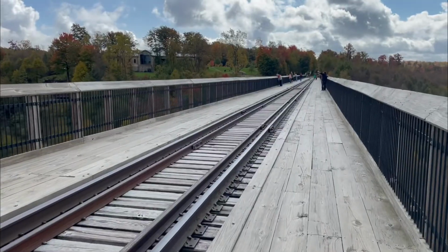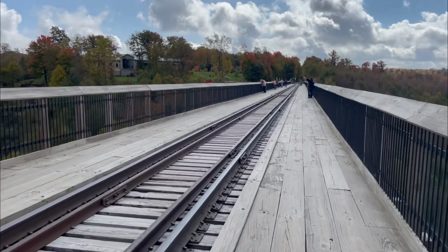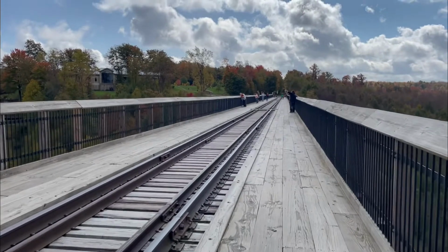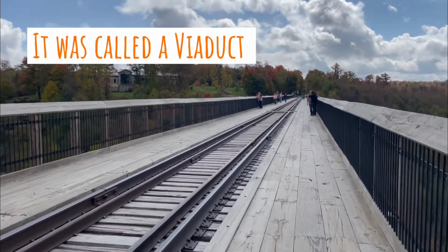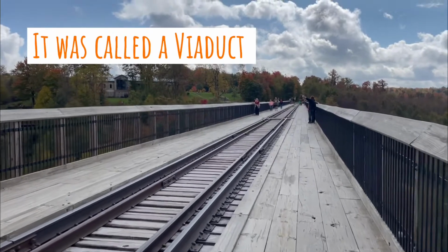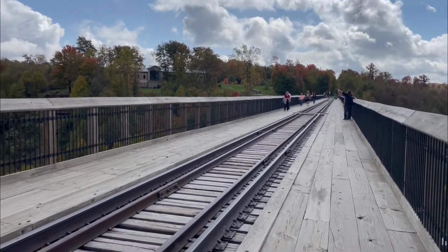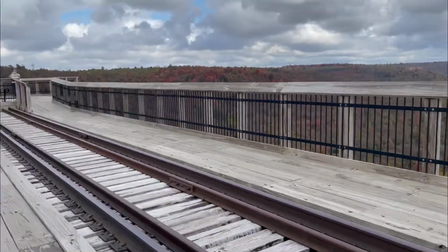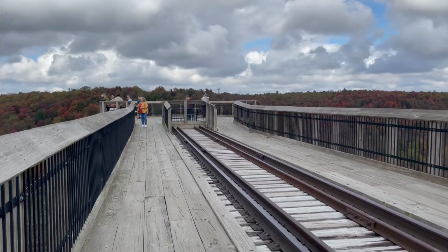As the trains traveled across this bridge, or they call it a, oh, what was it called? It wasn't a bridge. It was something duct. I can't remember what it's called. The trains could only go 5 miles an hour as they were spanning across here. The goods that were taken were coal, lumber, and oil.